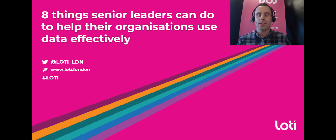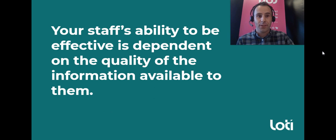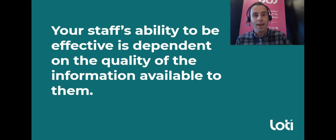Now I'm conscious that as soon as I say the word data, people's eyes tend to glaze over. People think that this is something very technical, something very niche, and a key message I want to make up front is that that could not be further from the truth. At a really fundamental level, your staff's ability to be effective is dependent on the quality of information available to them. And this is true of people working in any sector at whatever level.